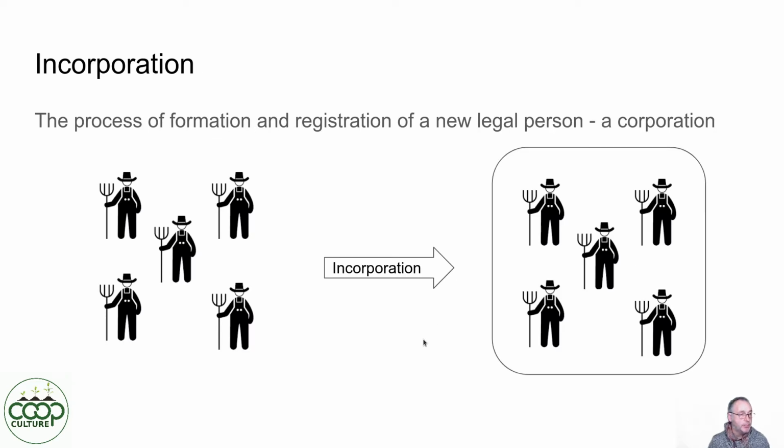So, incorporation. Imagine this group of 5 farmers here. They might already be working together, they might be sharing equipment, they might be collectively purchasing the inputs for their farming and collectively marketing the produce that they produce.